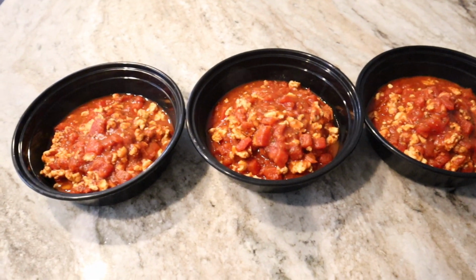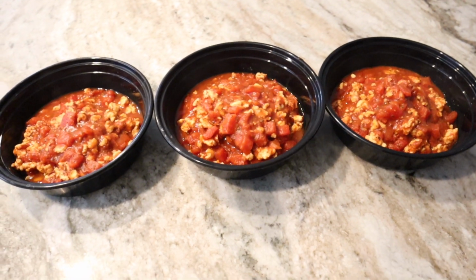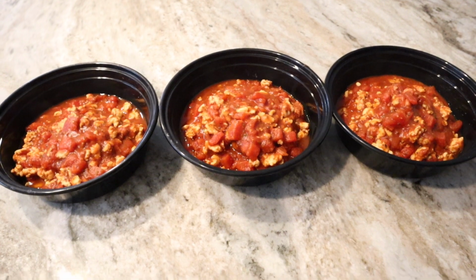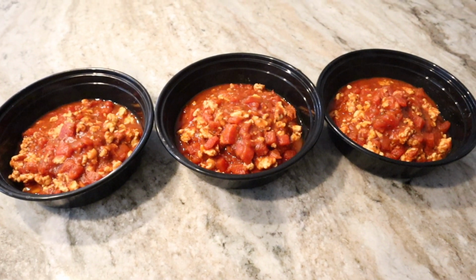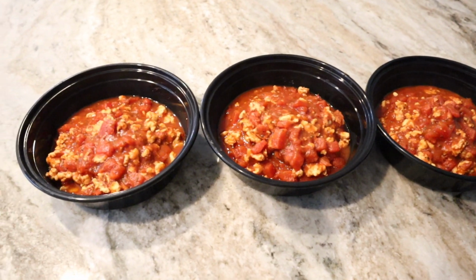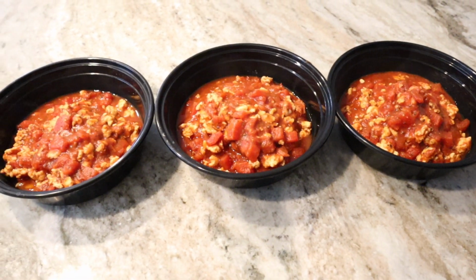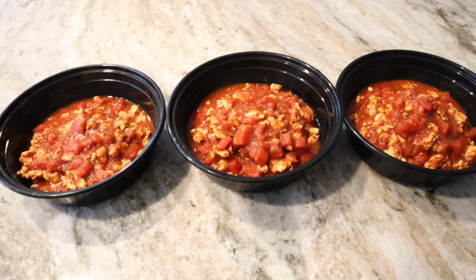Okay guys, the marinara is done. I just went ahead and evenly portioned it just by eyeballing it, since it's 0 points, into these 3 bowls so that it will be ready to pour over my zoodles tonight. So this looks and smells and actually tastes delicious. I tasted a little bit of it. So excited to have this tonight with my garlic rolls.